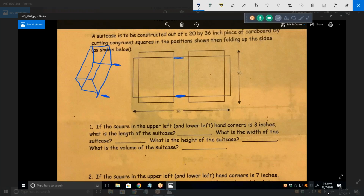And I'm assuming that what they're calling length is that. What they're calling width is that, which is this. And what they're calling height is from here to there. That's going to be the height of the suitcase. So this is going to be the length and the width and the height. That's the way I see it. I don't see what else you could do, because you're going to fold along there, there, here, and there. So if you fold along wherever I've marked a horizontal or vertical blue line, you end up with this suitcase. I think.